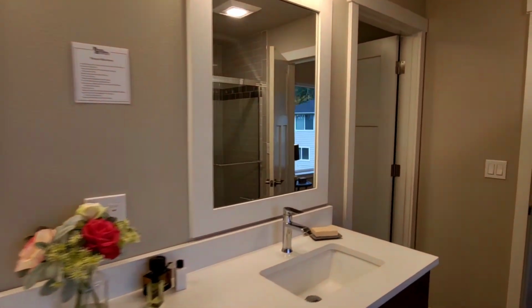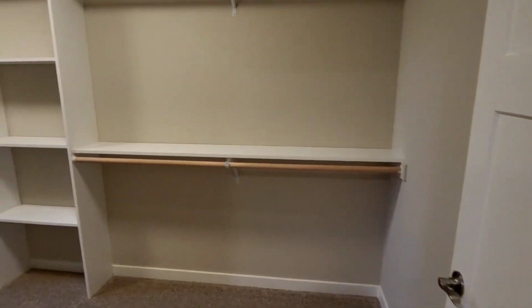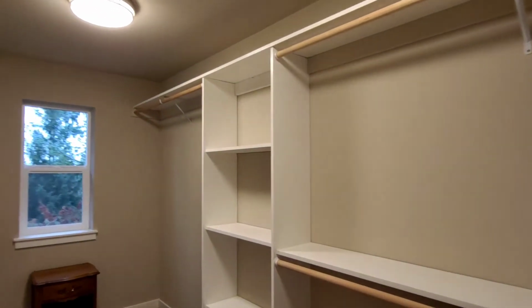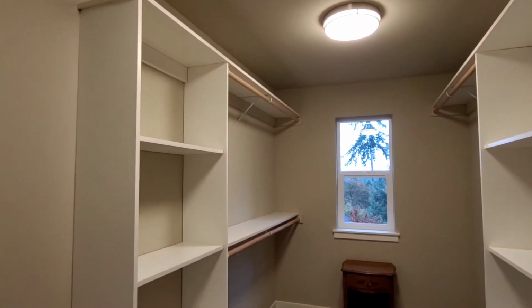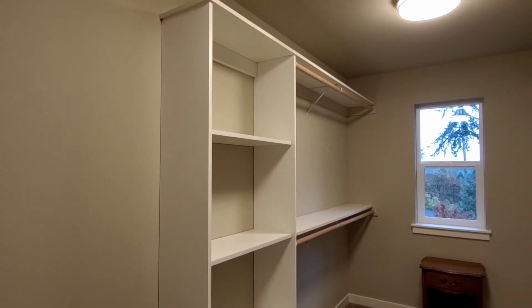When it comes to the master closet, that's right off of the bedroom. We've got upper and lower shelving and a bank of shelves. Coming around, we have a window for daylighting. And then on the left side, we also have a bank of shelves and high and low shelving.